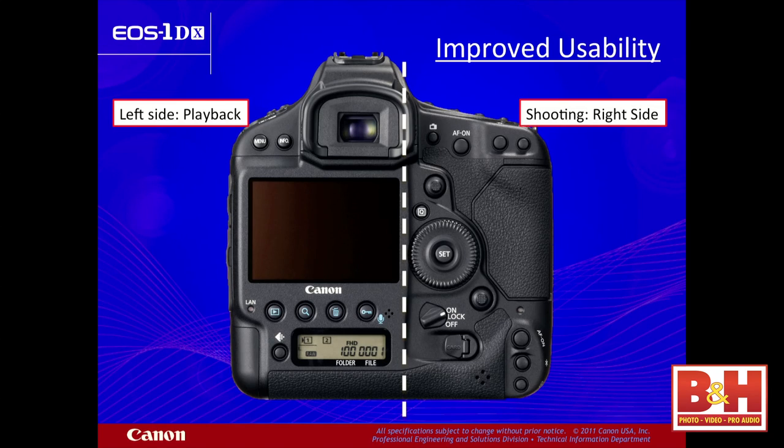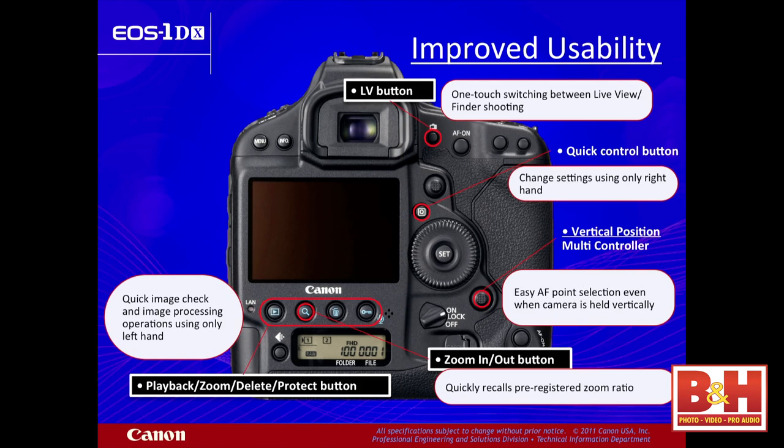So anyone who has a 1-series camera knows every button on it. You probably know it better than your wife or husband. With this, the buttons have been moved around quite a bit. All of the playback options have been moved to the left of the camera. Where you're used to zooming in with these buttons up here to the right, that's been changed to be controlled primarily with your left hand. A little bit of a learning curve, but once you really get into it, it makes a lot more sense.